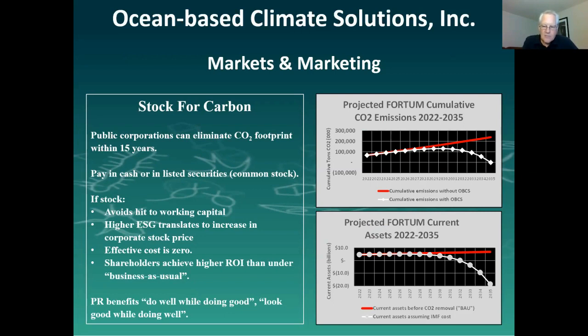And how would that compare if they had to pay with our technology at zero cost versus if they had to absorb a carbon tax such as proposed by the International Monetary Fund, IMF, $75 a ton in 2030 and more after that. Well, with the carbon tax, their working capital, current assets would go net negative by $20 billion. So it's expensive, and paying for a tax to remove carbon is not necessarily the best way to do it.